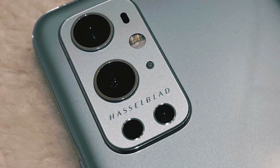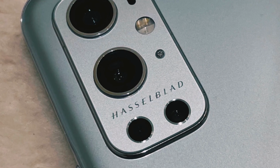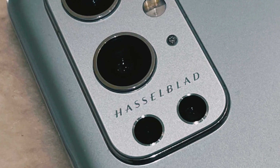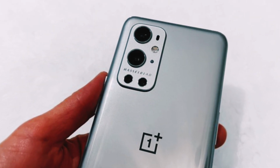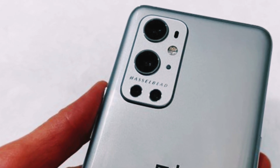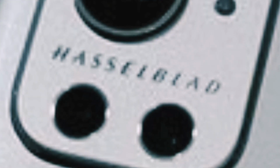Nothing is known about the fourth camera sensor. It might be either a depth sensor, a macro, or another color filter sensor. Probably not. And the camera layout is completed by an LED flash and what appears to be a laser autofocus system. The most interesting part, however, is the branding on the OnePlus 9 Pro 5G's camera module.